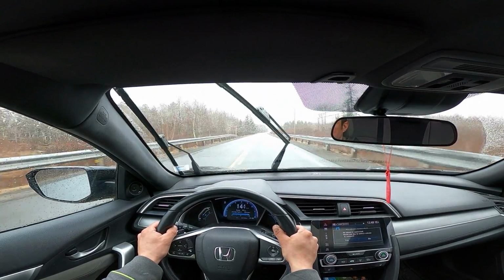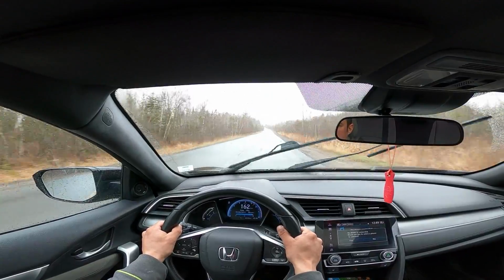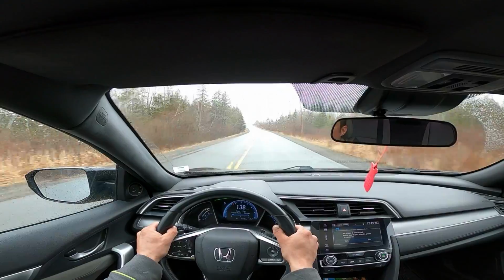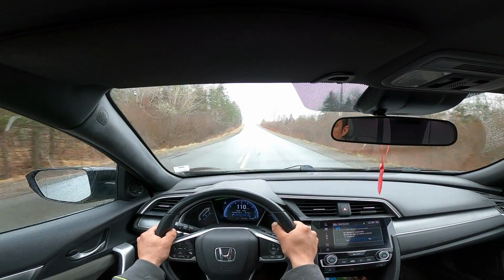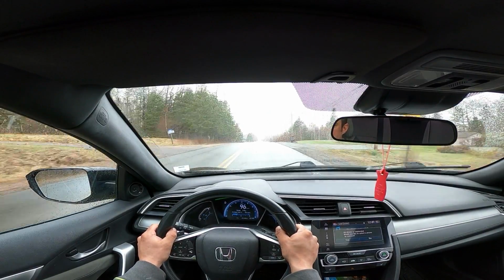But yeah, as you can see, it's a long ways from lazy. And these brakes work beautifully, as you can see. I barely even had to put any pressure on it at all there.